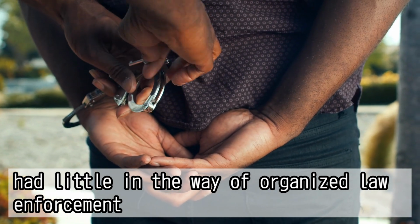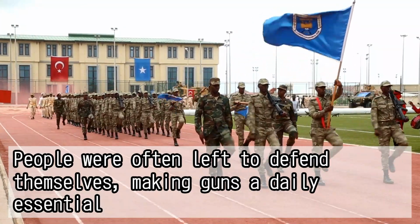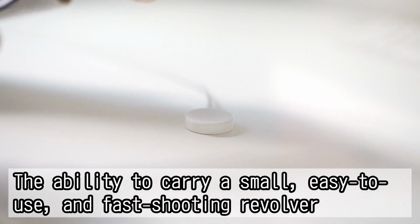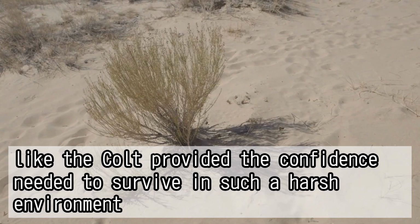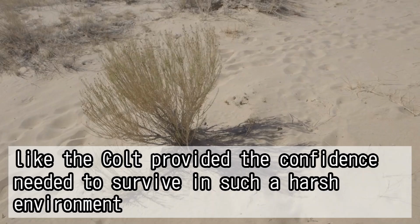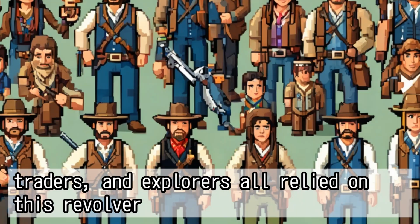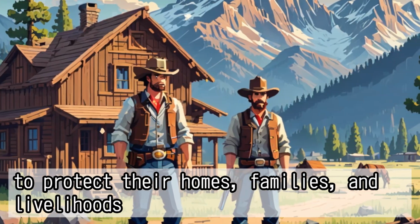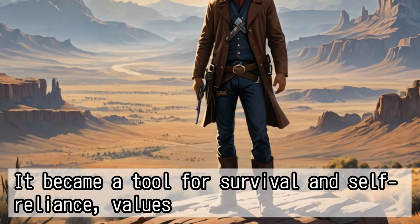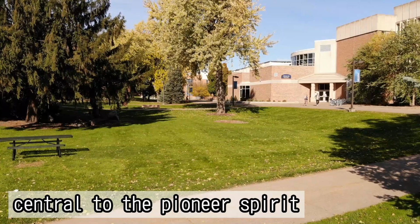The vast and largely untamed land of the American West had little in the way of organized law enforcement. People were often left to defend themselves, making guns a daily essential. The ability to carry a small, easy-to-use, and fast-shooting revolver, like the Colt, provided the confidence needed to survive in such a harsh environment. The Colt wasn't just for lawmen and outlaws. Farmers, ranchers, traders, and explorers all relied on this revolver to protect their homes, families, and livelihoods. It became a tool for survival and self-reliance, values central to the pioneer spirit.